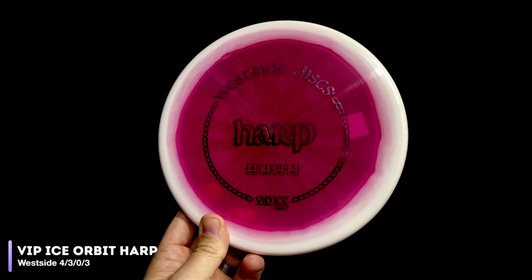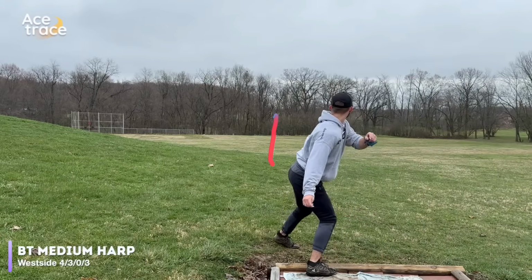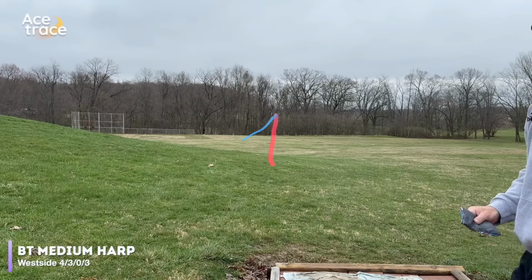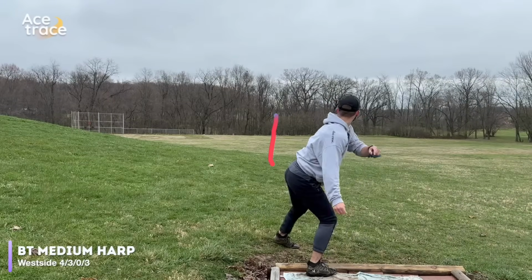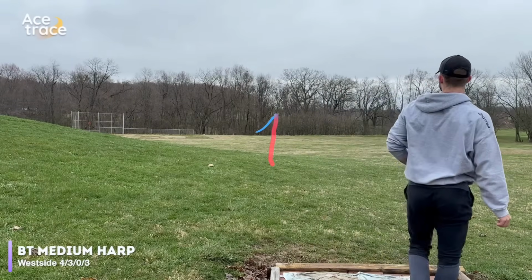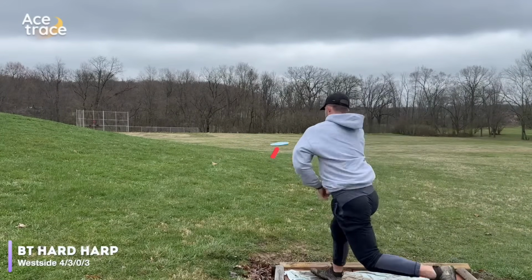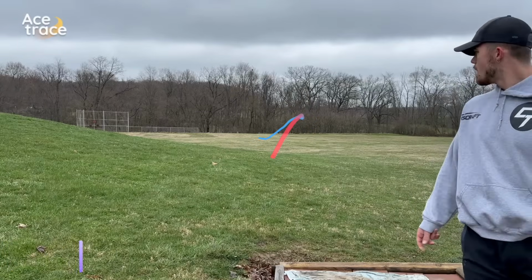This visual effect is probably one of my favorites right now in disc golf. But we're not necessarily judging these discs just based on looks. Let's see how they fly. And if any one of them wasn't going to be super overstable, it was probably going to be the BT Medium. But as you can see, it has plenty of overstability, not much glide, exactly what you want from an approach disc. Next to that, the BT Hard Harp looks pretty similar, briefly holding before fading aggressively.